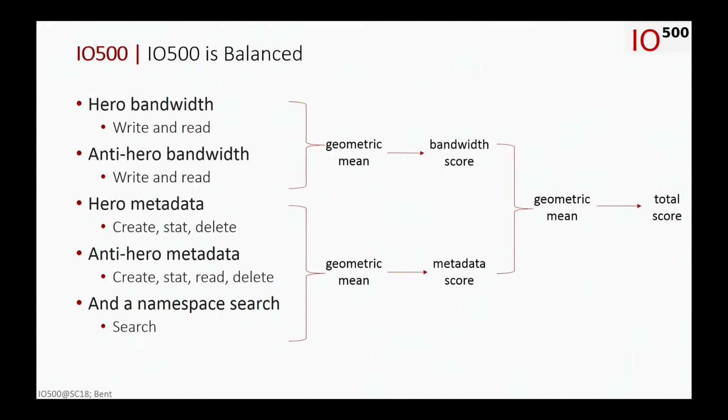And the last one, the namespace search. And again, when we have the anti-hero numbers, the bandwidth and the metadata, you cannot change those parameters. For the hero ones, you can change it however you want. With the namespace search, this one is the most interesting because depending on what file system you're using, you might be able to use a better version of a namespace search, and that's going to be just looking for a certain number of files across the file system in some way which meet a certain set of criteria.